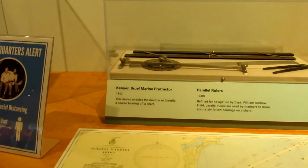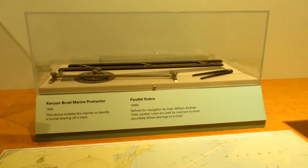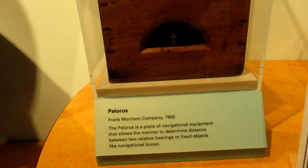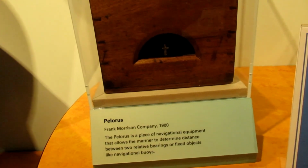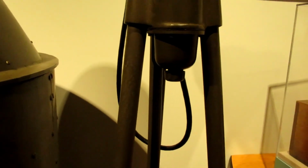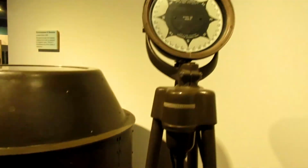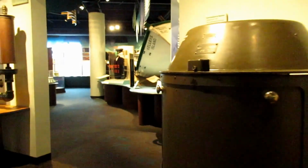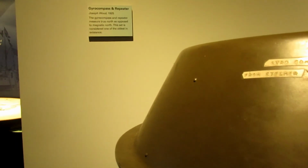Marine projector, 1940. Polaris. 1900s. That's a Polaris. They are the epicenter of some of the world's most destructive weather. And this is the gyro compass. That's taken thousands of ships and countless lives. Oh, Polaris. This is the gyro compass and repeater from 1925, Joseph Wood. This set is considered one of the oldest in existence.